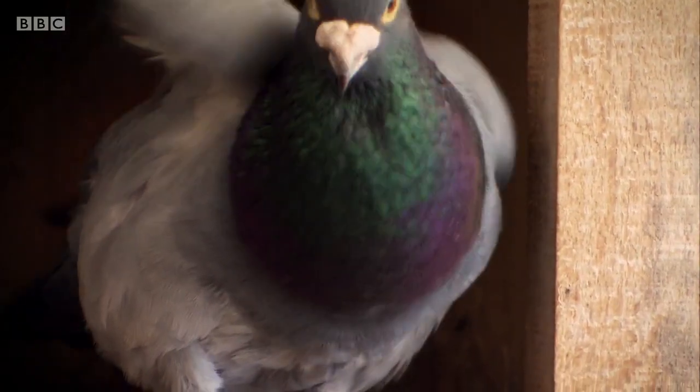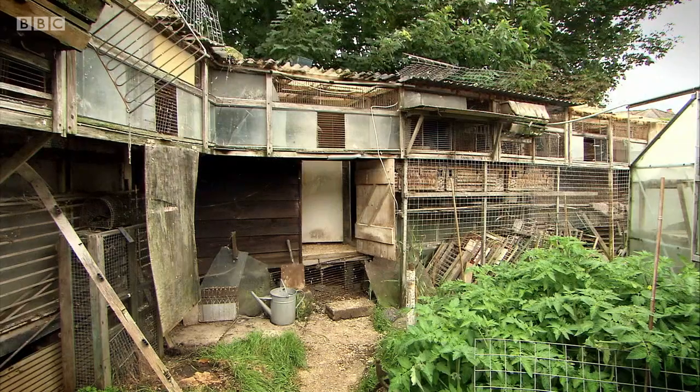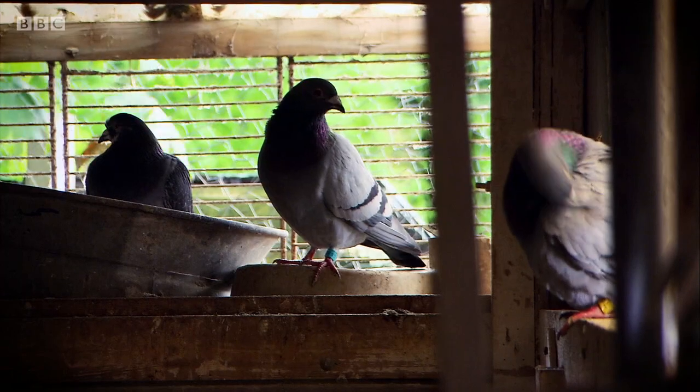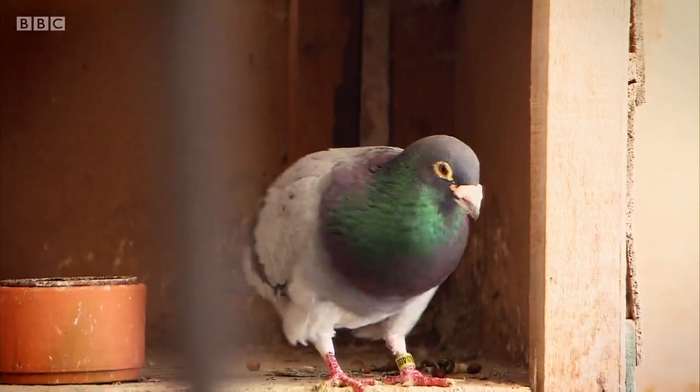The boys are going to train Leonard's young pigeons to home by taking them away from their loft and releasing them, at first a short distance and then increasing it over time. To transport the birds, they're using Ruth's new basket.